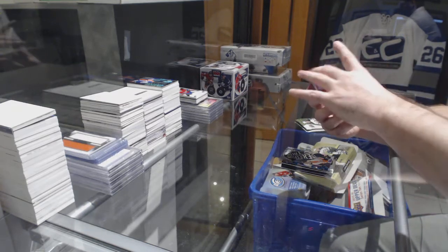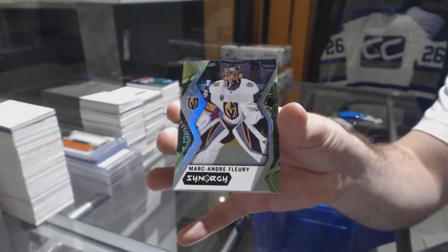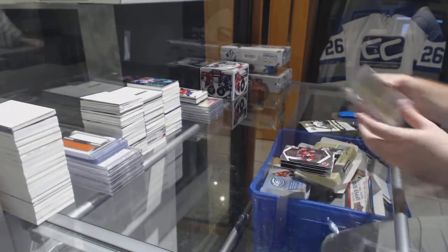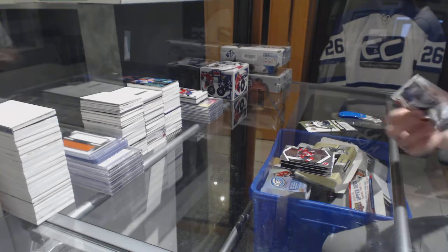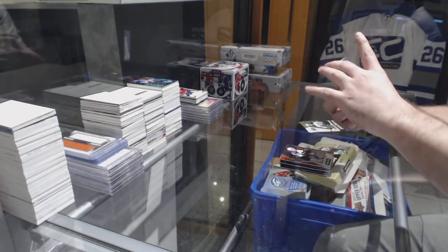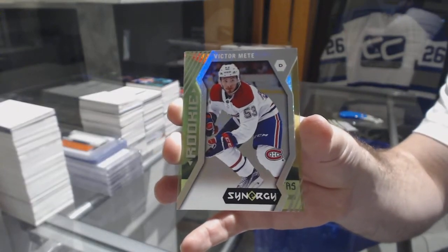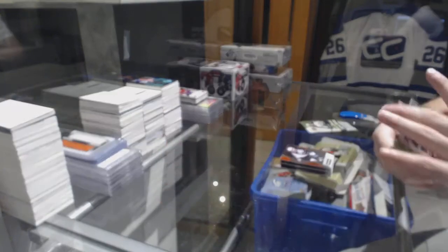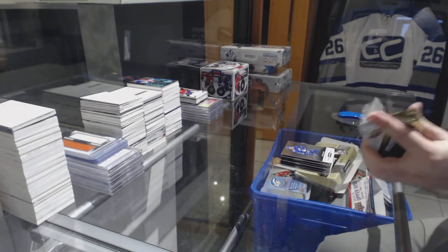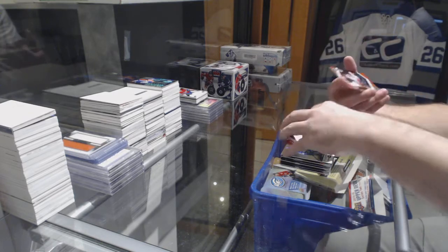Red rookie, Madison Bowie for the Caps. A green base of Fleury for the Vegas Golden Knights. And impact players of Will Butcher for the Devils. We've got a red of Nathan MacKinnon for the Avalanche. A green rookie of Victor Mete for the Montreal Canadiens, and a Brock Boeser newcomers for the Vancouver Canucks. And we've got a Nikita Kucherov for the Tampa Bay Lightning red.